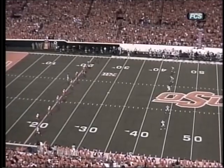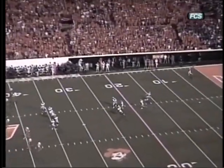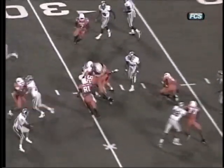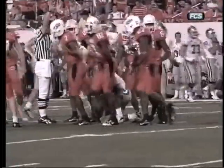Dan Bailey will kick off for the Cowboys. Into the wind, from left to right. High, short, end-over-end kick. Taken by Patton on the run at the 17, straight ahead to the 25, and he is wrestled down at the 33. Let's go down to the sideline and Robert Allen.